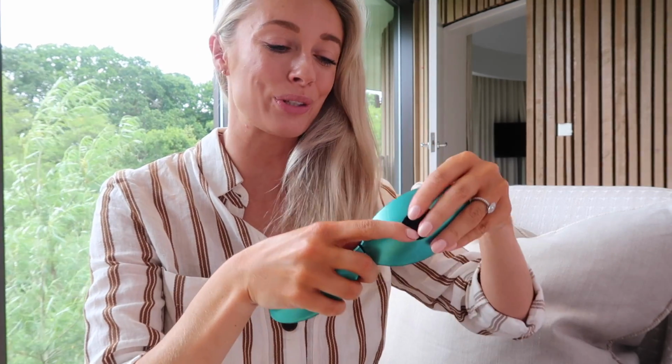And Wet Brush I find fantastic at detangling. It's really gentle on the hair as well. Even now when my hair is slightly damp, I just find brushes from Wet Brush really effective, and this one goes down to a tiny size as well, so perfect for travel.